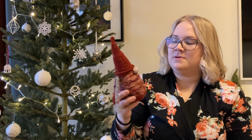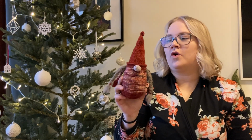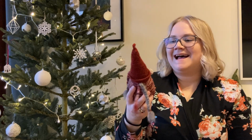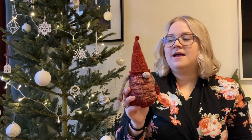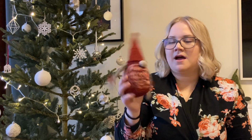I think it's very festive, and this is probably not going to be my last gnome or elf or whatever. This red color was from my advent calendar, and I really liked the red, so I wanted to make something with it, and I had this gnome plan, so here it is.